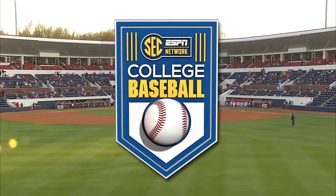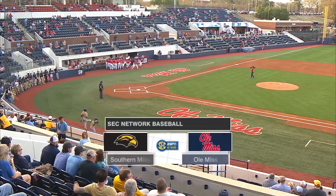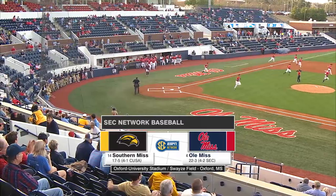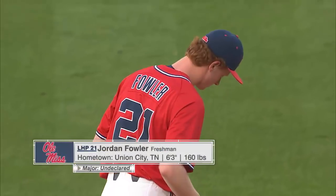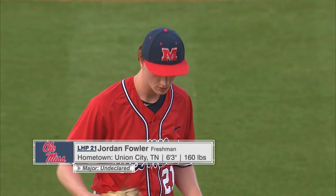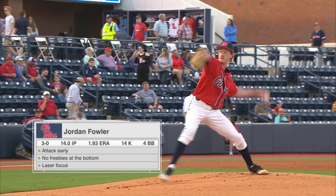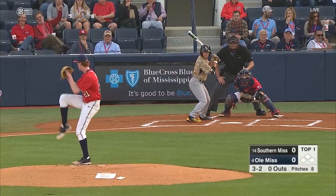You're watching College Baseball on the SEC Network tonight in Oxford, Mississippi. A top 15 midweek matchup as number 4 Ole Miss plays host to number 14 Southern Mississippi. Jordan Fowler, the freshman from Union City, Tennessee, has been really good. He's off to a 3-0 start this season. No, it's a great opportunity for Fowler to really prove himself once again in this midweek starting role.